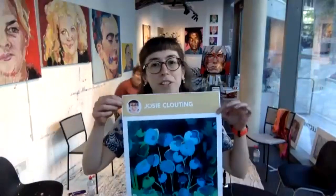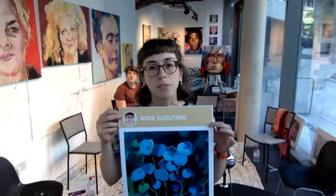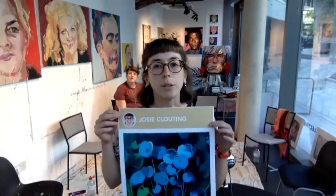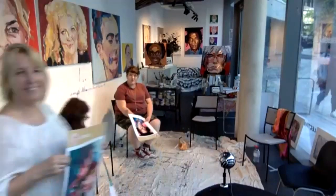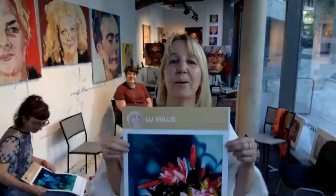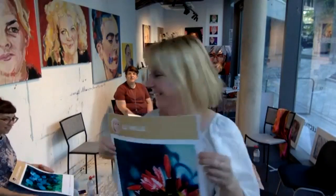Hi everyone, I'm Josie Clouting. Here's an image of my recent painting. I mostly paint landscapes and botanicals. I try to keep my marks really quite loose and intuitive, while still keeping a feel for the place. Hi everyone, I'm Lu Willis. I paint huge flower paintings with tiny weeny little brushes so that none of my mark making shows, apart from the background, which is much looser.